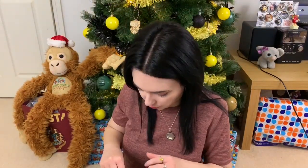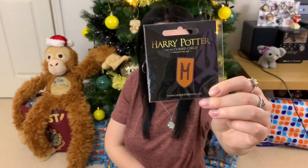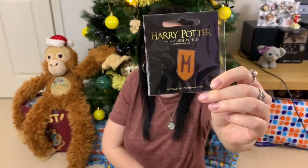So I'm going to now show you a couple of the smaller things I got at the merch stand. So first of all, I couldn't go to the Cursed Child without buying something with the new Hufflepuff emblem or crest, and I got this beautiful Hufflepuff pin badge. Look how cute it is. I love the design of the new house crests. I don't know if I prefer it to the original. I like them both in different ways.